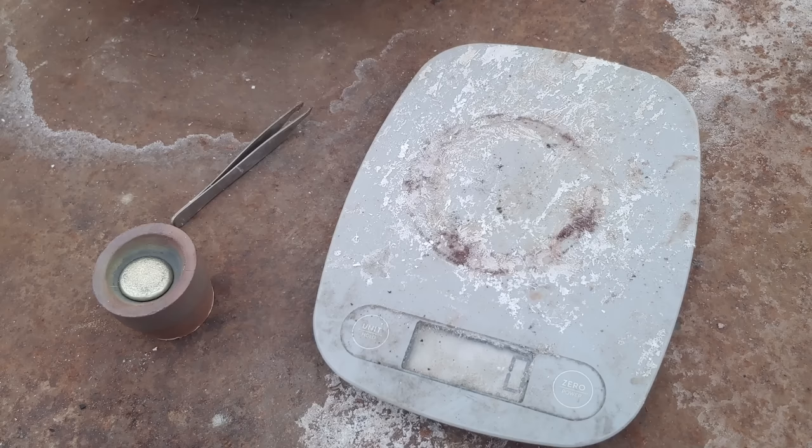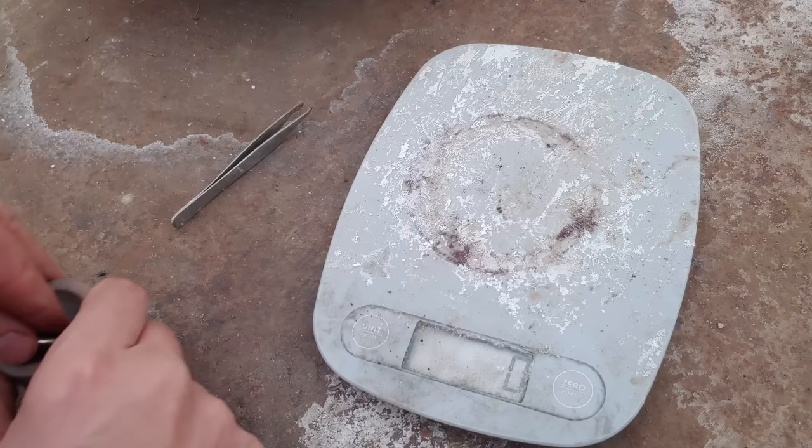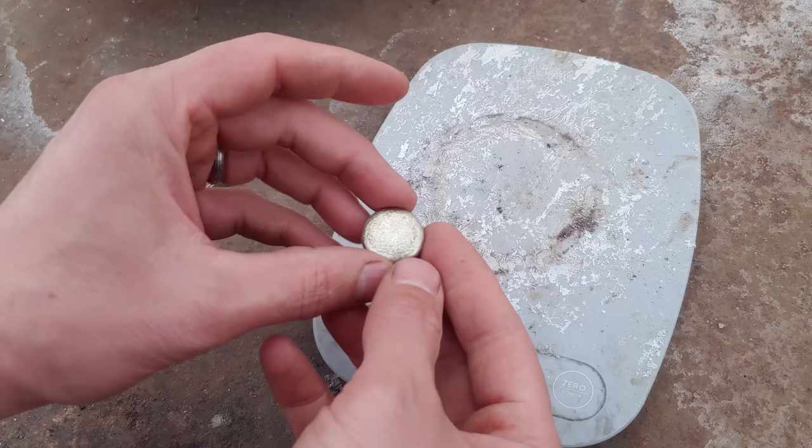Well, we let the second pour cool down. Let's get this one weighed. It's cooled down enough I can touch it, and it should just pop right off of there. There we go. So there is that. That's from our number one panning concentrates.